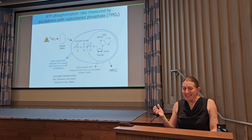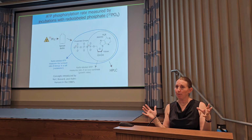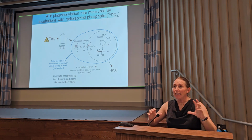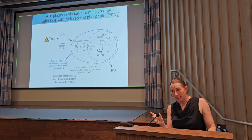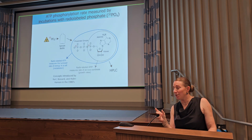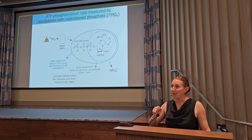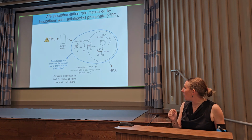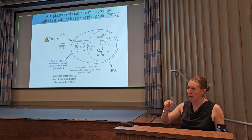So again, the conceptual idea for this was introduced in the 1980s in kind of this early heyday of microbial oceanography. Dave Karl and collaborators, Bossert and Holm-Hansen, laid out the conceptual framework for this. And they introduced a method to measure ATP phosphorylation rates, and it used thin layer chromatography, which was the best we had in the 1980s, and it is so laborious and hard to do successfully that it fails most of the time, even by people who are trained in Dave Karl's lab.